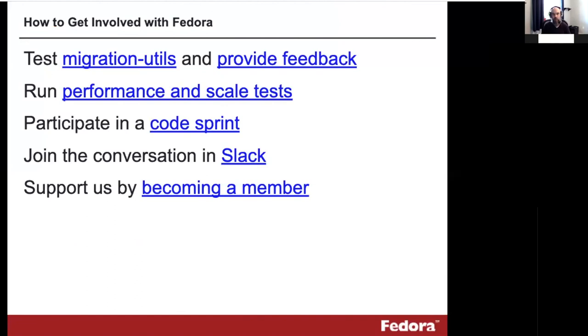So this migration utils tool that I've linked to here is very specifically a Fedora 3 to Fedora 6 migration tool. So this is a lot less relevant to the Islandora community. This is much more relevant to folks that have custom front-end Fedora implementations, and they just want to take the data directly out of Fedora 3 and put it directly into Fedora 6.